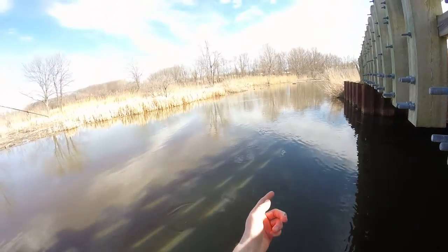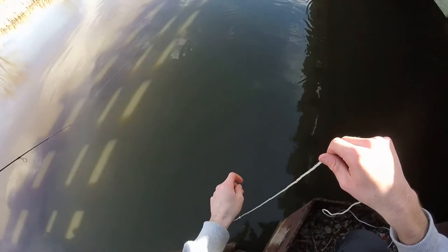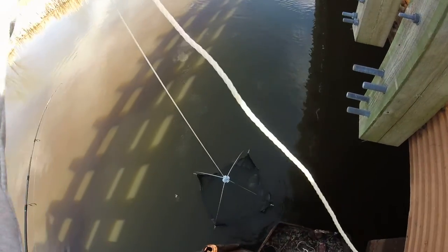David's about gonna cast out, and he's probably about to snag a shad, so we'll see. Yeah, they're all coming out of the creek now. Damn it, I can't tell if this is tangled. Oh, I got a stick. Yeah, I tangled it. I got one. Sorry. Oh, no, I didn't. Okay.